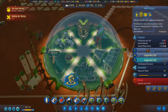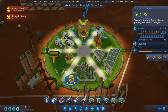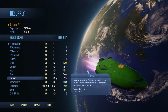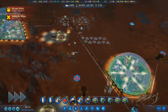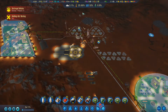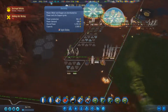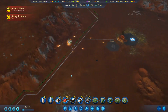Engineers and geologists. Alright, I need a cargo rocket. I'm just going to bring in the electronics because I'm hoping that with the next rocket, we can bring in the people we need to get that up and running, and then that should hopefully take care of our polymers problems. Maybe. Maybe. Negative 240 power at night. Oof.